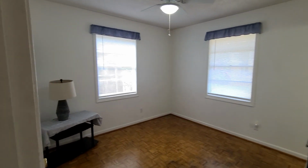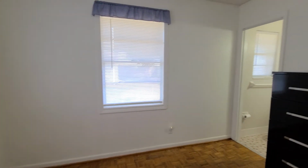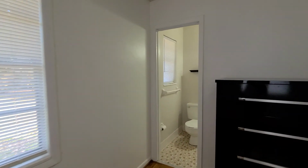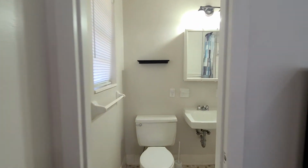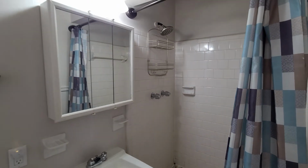Over into our primary bedroom, and we have an ensuite bathroom back here as well. Charming original tile work and a walk-in shower here.